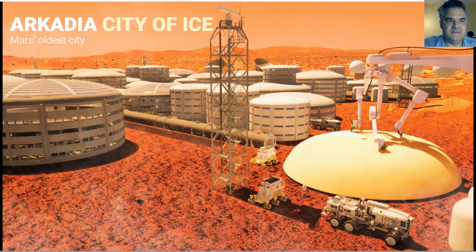Arcadia, the city of ice, is Mars's oldest city. In this image, we can see both buildings and equipment as well as a surface transportation tube. The buildings are mostly vertical pressure vessels buried deep underground for radiation protection. The upper sections house parks and public areas. The ice lurks just a few inches beneath the surface. Its proximity is the reason Arcadia Planitia was chosen for the first landing on Mars, and ice remains a fundamental resource for the Foundation city-state.